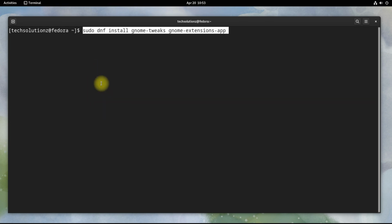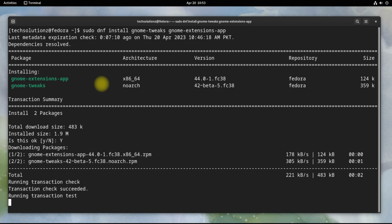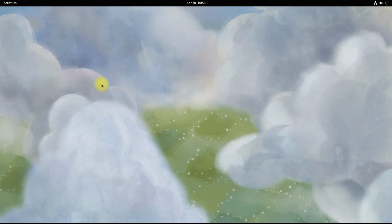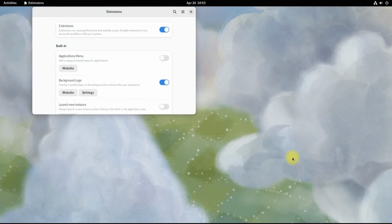To tweak the GNOME look and feel, you need to install both gnome-tweaks and the Extensions Manager app. It can be done either through the Software Center or through the terminal using the following command. Once you are done installing it, you can launch it and play with different tweaks and settings and make your Fedora more comfortable for you.